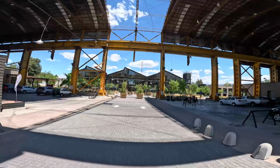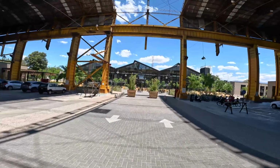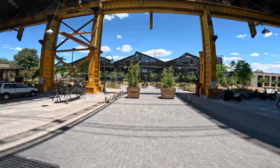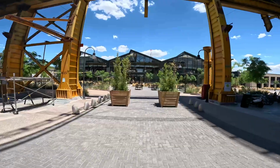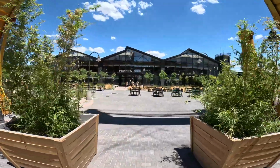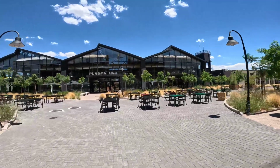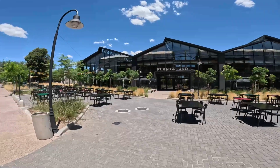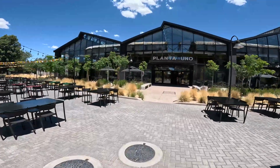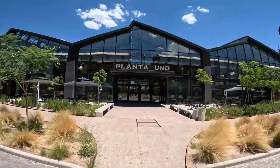So once you go through those big metal doorways or whatever you want to call them, then you have the actual market here. And you see it's pretty new, pretty modern. Not sure how long it's been here, but looks fairly recent. And it's super hot out here, guys. It's Sunday and it's probably in the high 80s, a little wind, but it'd be good to spend time indoors to get away from this heat. All right, so let's check it out.